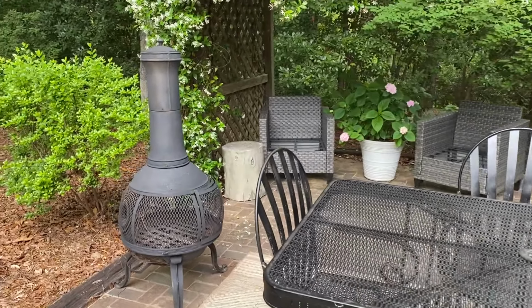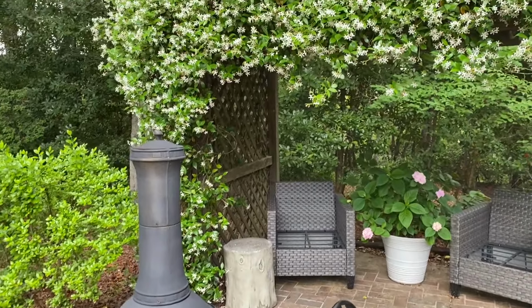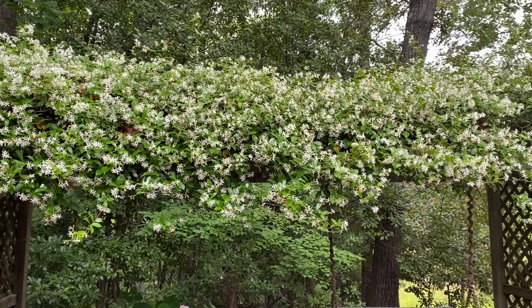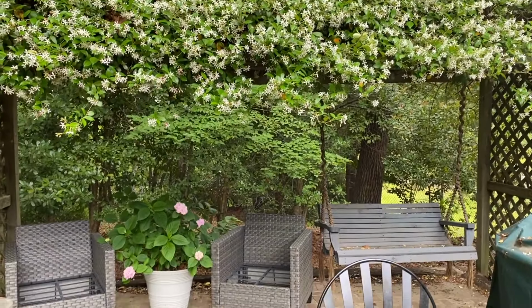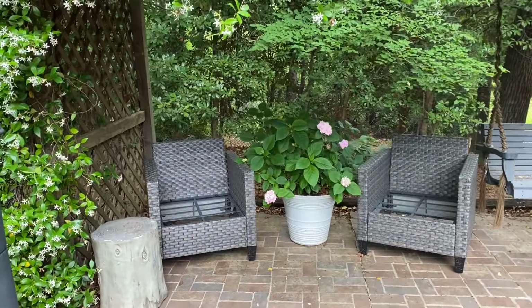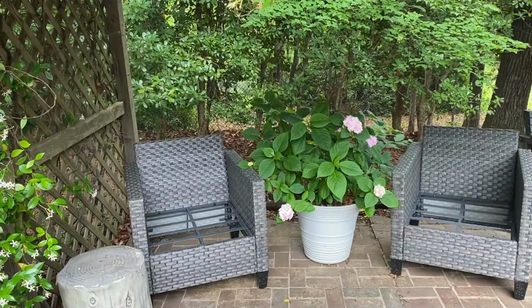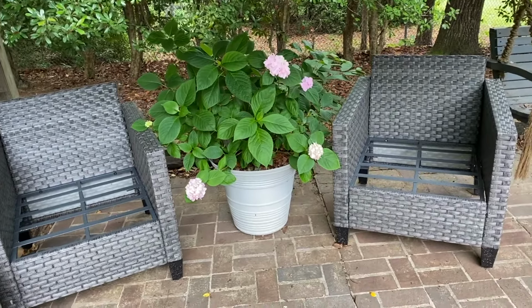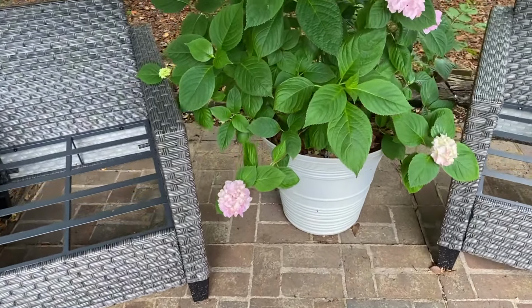This video was taken in the spring, and this is when our jasmine was in full bloom, and I wish you could smell this jasmine. It just makes the backyard smell wonderful, and I just love it out here. And then when it's not in bloom though, it's evergreen, so it's very pretty climbing up this pergola.